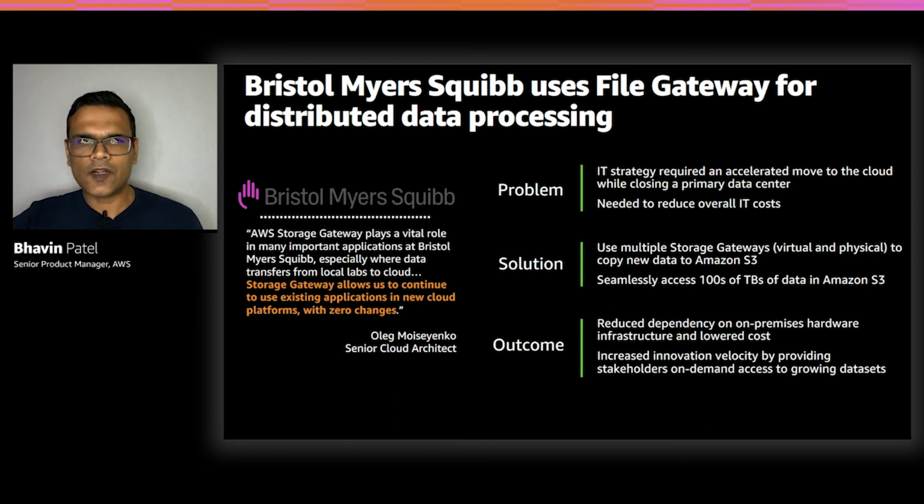They needed a way to transfer data generated in the labs to the cloud that worked with their existing instruments and at the same time help them store all data in S3 for further processing by their data management application. Bristol Myers Squibb deployed multiple file gateways across their locations to transfer hundreds of terabytes daily to AWS and reduced dependency on on-premises hardware. Using File Gateway has helped Bristol Myers Squibb use cloud without changing their instruments or applications and increase innovation velocity by providing stakeholders on-demand access to growing datasets.